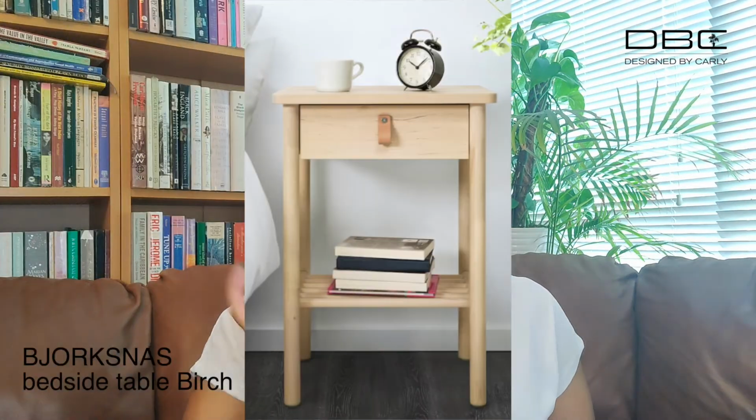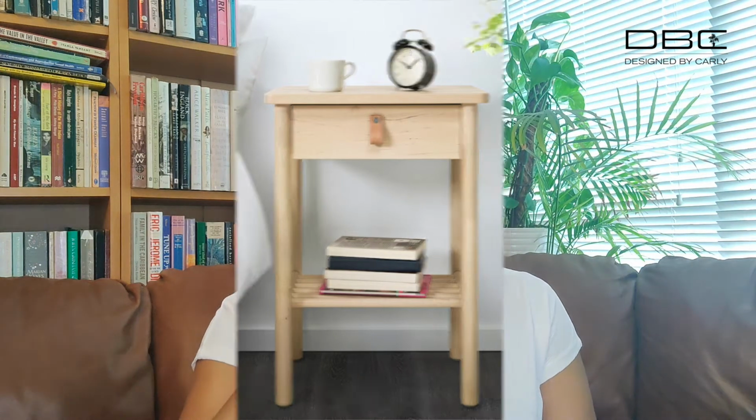Birch, which is a birch bedside table. I think this bedside table is stunning, and what makes this even better is that it is made out of birch wood. So guess what, you can paint it and we can do whatever we want to it. So for me, what color am I painting it? Black. Okay. I think the actual quality of this bedside table speaks for itself.